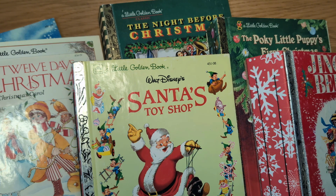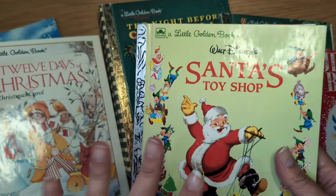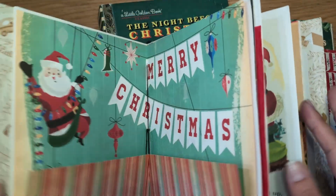So anyhow, I will have lots of cards. I will have some other little goodies, but I have been working on a lot of these altered little golden books. These are not done. They probably will not be done by the vendor fair, but I kind of wanted to show you the work in progress. So this is Santa's Toy Shop.